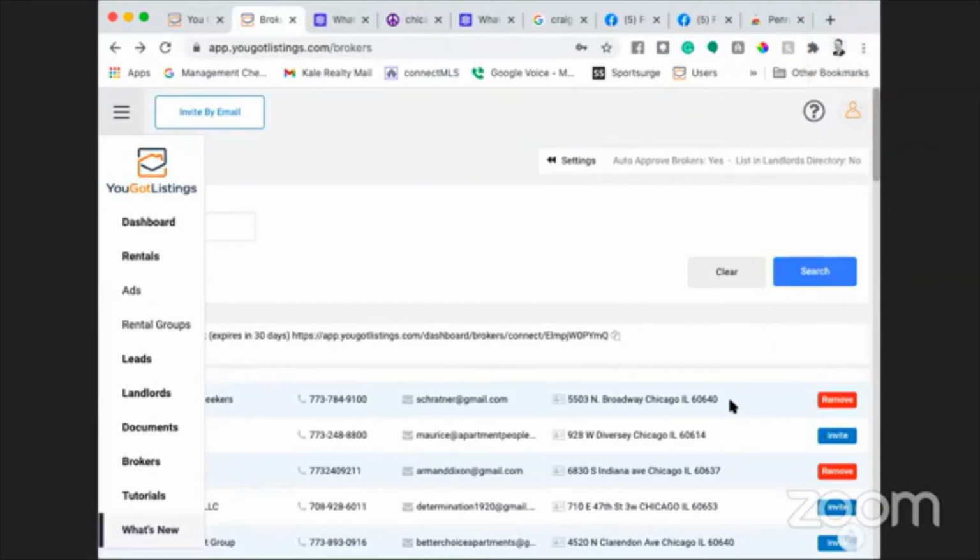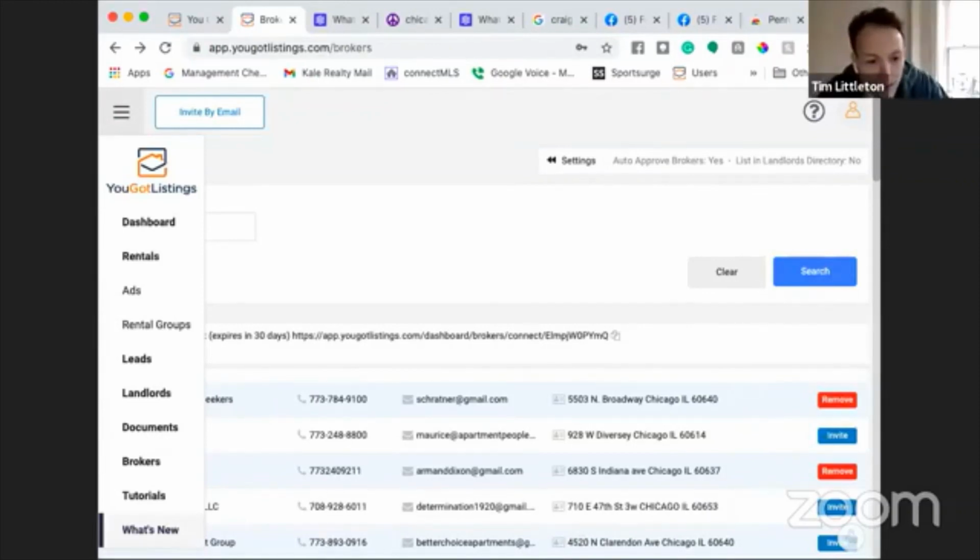There is a question in the chat. Okay, let me see. Hold on one sec. There are two questions. If a landlord is processing the application, do we still have to process disclosures? I don't worry about the disclosures until after they've already been approved. There's no sense in sending a whole bunch of disclosures if they're not approved through the application. Does that answer your question, Lauren?